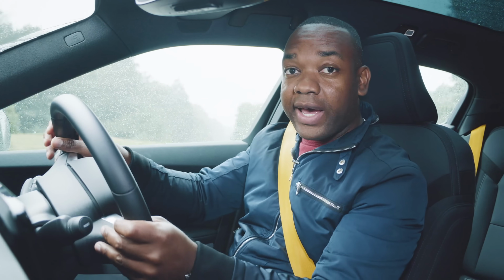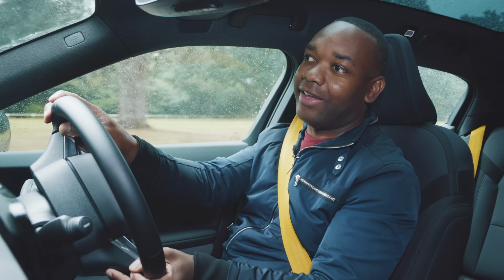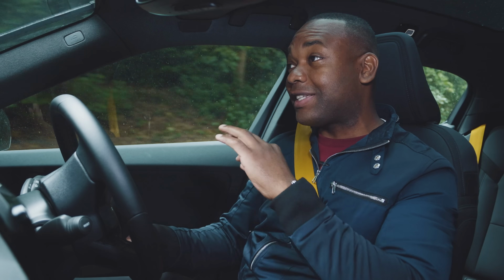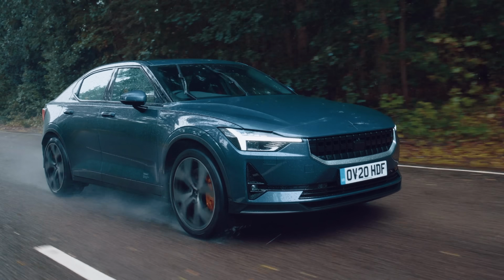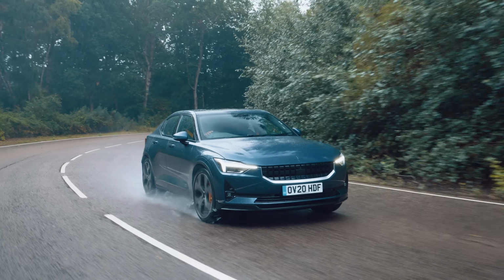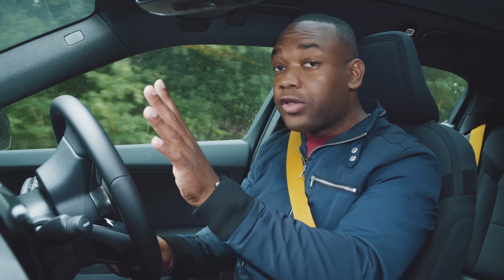The Model 3 also has a really good suite of entertainment features. You got things like YouTube, Netflix, Hulu, karaoke, fart mode, console games, the list goes on and on and on. And while the Polestar 2 is pretty good, it doesn't have anywhere near as deep a catalogue of entertainment features as the Tesla. However, this car can be updated over the air. And in fact, they've already committed to rolling out an over-the-air update that will bring the Polestar 2 in line with some of the features you get in the Model 3. But right now, not so much.